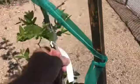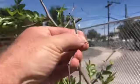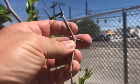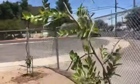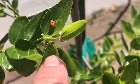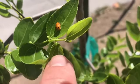Now, this is a really interesting tree. It's called a jujube, okay? It's very thorny. You need to be very careful when you're around this tree. I'm not sure that I would have chosen a jujube. These thorns are pretty nasty, but it's doing okay. It's not flowering, but the leaves are doing okay. And oh look, we've got a little ladybug that's not quite in the adult stage, pretty close. That's kind of cool. I know you guys love ladybugs.